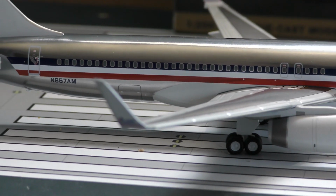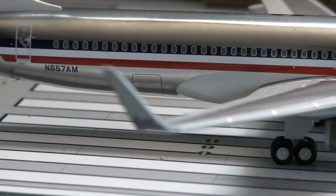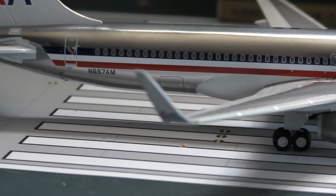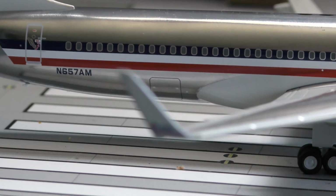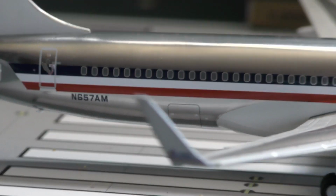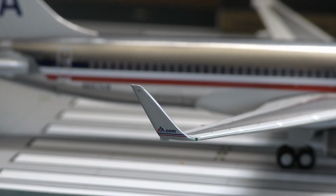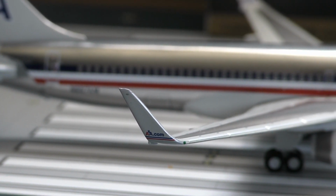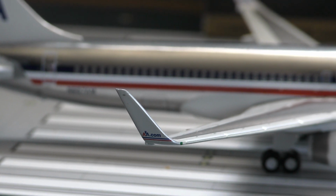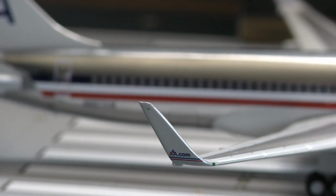I'm going to see if I can get in there real quick like I did on the other one. It's not letting me do it. But, oh, there we go. Okay. So yeah, the beautiful AA.com with the stripes on the winglet. That's a pretty touch right there. And then going back to the fuselage.